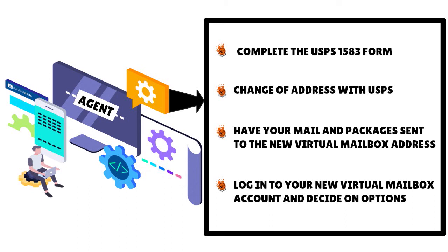Okay, this can either be a temporary address or a permanent address, and it can be done online or in person. Have your mail and packages sent to the new virtual mailbox address. As soon as the mail arrives, you just log into your new virtual mailbox account and decide on the options that you want. Do you want scanning? Do you want mail forwarding? Do you want deleting? Do you want shredding? Do you want storing? It's totally up to you.